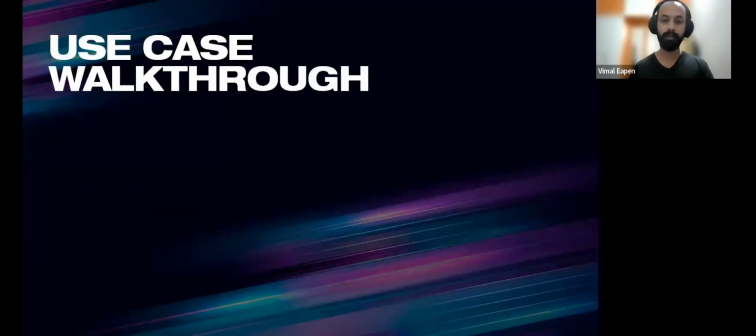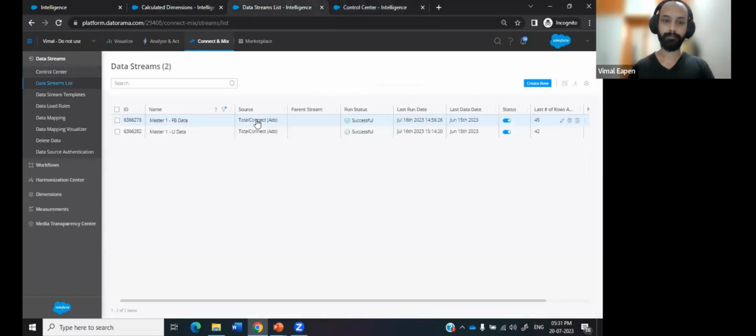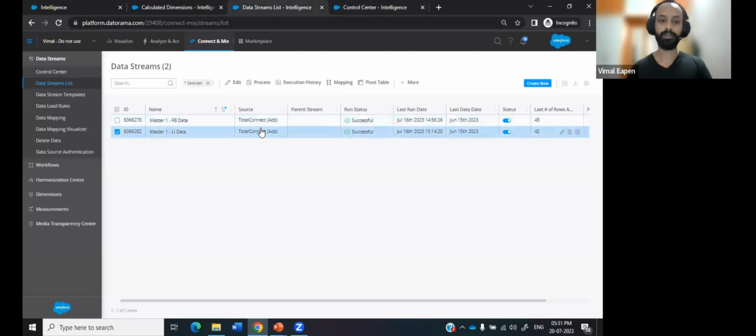Now, for our use case, we're going to look at a car rental agency known as Rent-A-Car. Rent-A-Car is an agency that sells cars across multiple manufacturers, and they have various data sources that they work with. Two of those data sources are Facebook and LinkedIn, and for their reporting purposes and for their analysis, they want to make sure that they have one coherent source of truth for all of their data.